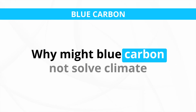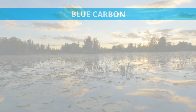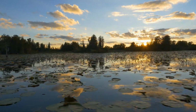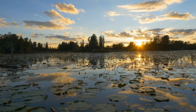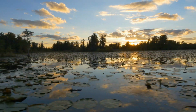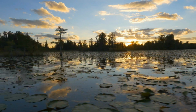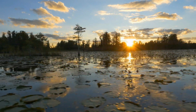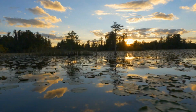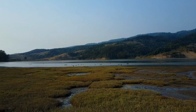Why might blue carbon not solve climate change or fall short? I think right now there's a lot of momentum around coastal wetland systems, and it's extremely exciting that they're finally being recognized for their value, especially around the carbon mitigation. But they are small systems and they are complex systems. So it isn't just as simple as plant a mangrove in the same way that it is like plant a tree. It requires hydrology changes.